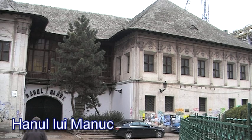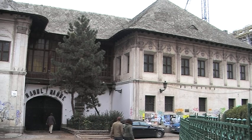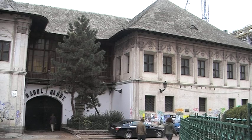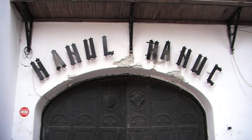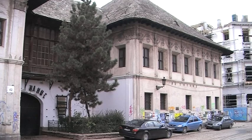This is Hanul Manuc, which is the oldest surviving caravanserai or inn in the whole of Bucharest. It's been here since the 17th century. Unfortunately, it's closed at the moment, and it has been for some time now because of issues regarding its actual ownership. The state confiscated it from the original owners when the communists took over in 1947, and the original owners are currently trying to get it back, but so far have been unsuccessful in their attempts to do so.